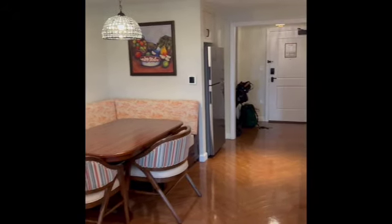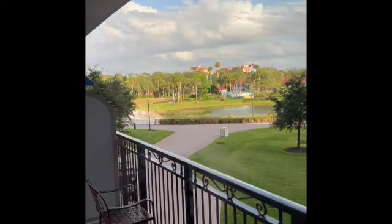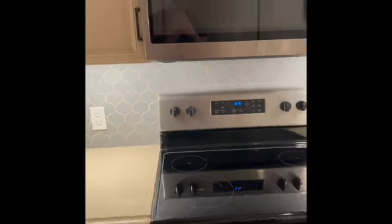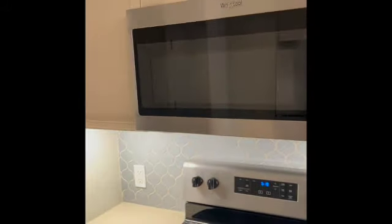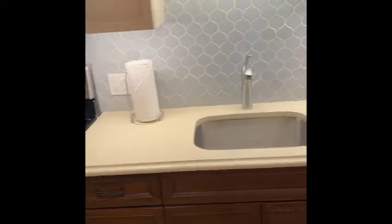Back to the main living space from the other angle. There's the front door, there's the kitchen. Here is a view of Caribbean Beach and part of the pools. Back inside, we have a microwave, we have a stove, there's a dishwasher just over here to the right beyond the sink.